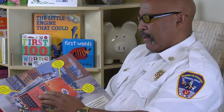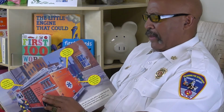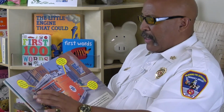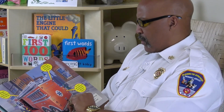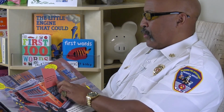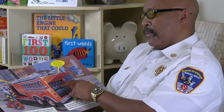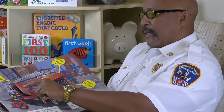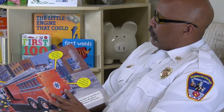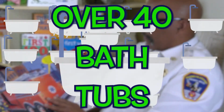What's in here? Wow, all the lines, 50 feet long and connected to each other that we could extend to make different lengths of the hose. Oh, what's back here? This is actually called supply hose that we hook up to the hydrant. And this would be the attack hose that goes into the house. This fire truck carries enough water to fill over 40 bathtubs.